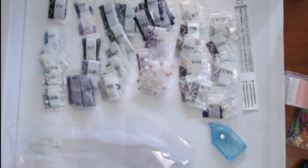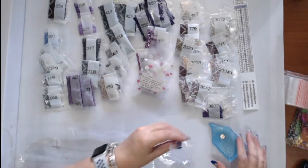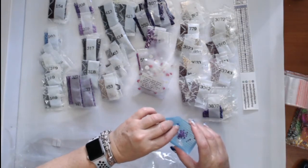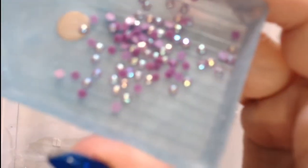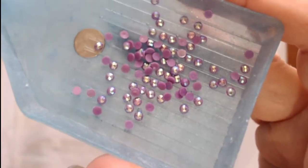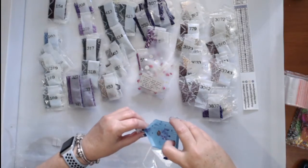And then we have the violet pearls. Have a look at those. How pretty. Very nice.